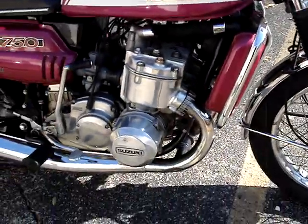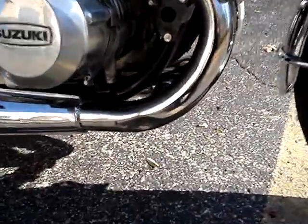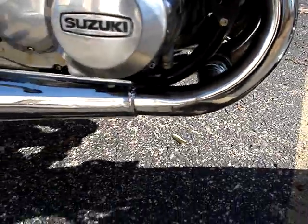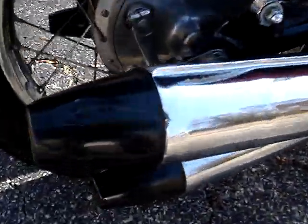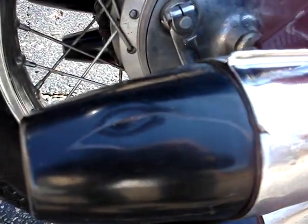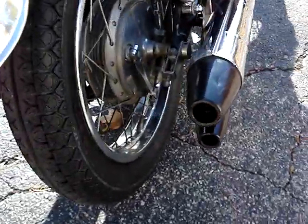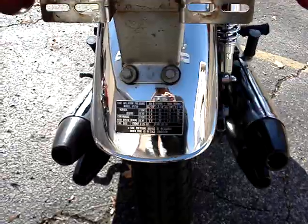The right side exhaust system does have a couple of little imperfections in it. There's a ding here at the bottom, as you can see. And the black exhaust cone has a little scrape in it. All four of the original exhaust tips are there. All the original decals are in place.